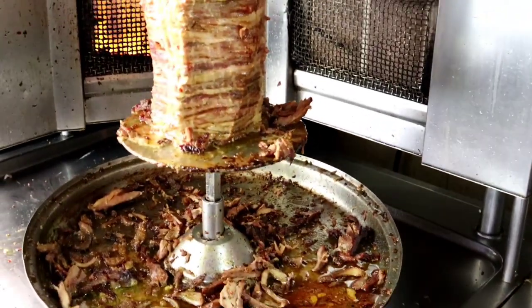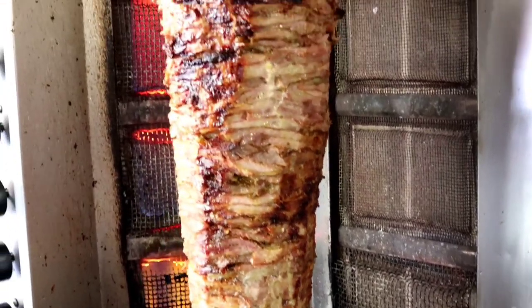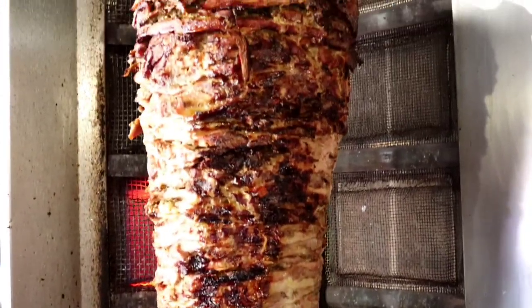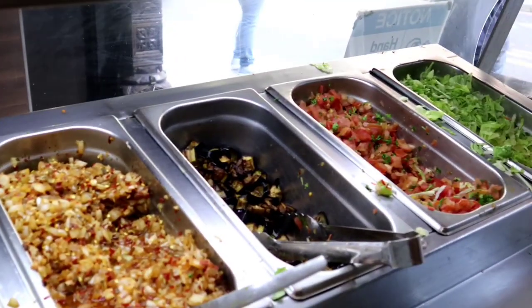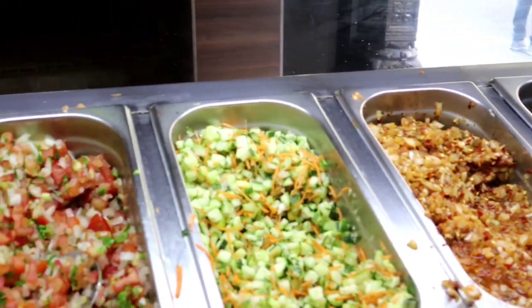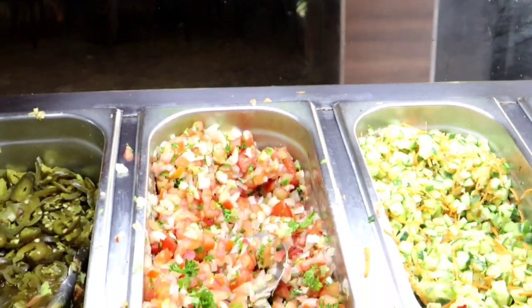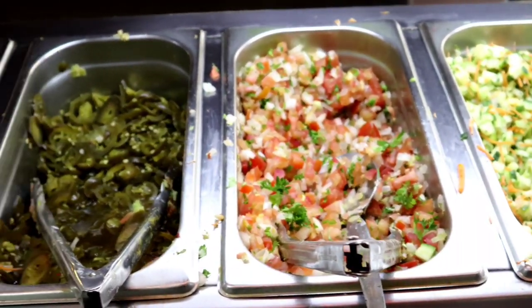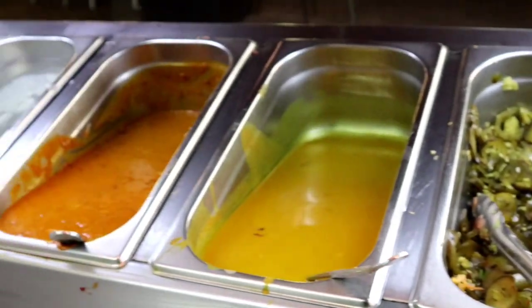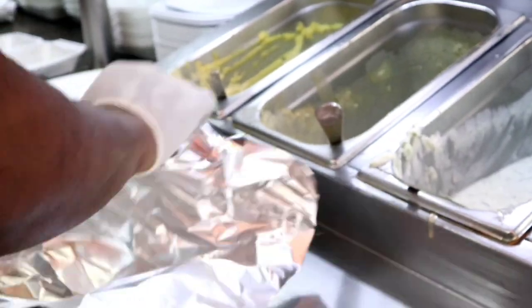Guys, I am back again. So this is the delicious shawarma, the best shawarma I've ever had, trust me. So look at that. And these are the different toppings. They give you an option to choose whatever topping you like. This is what I like the most about this place, because they give you an option.